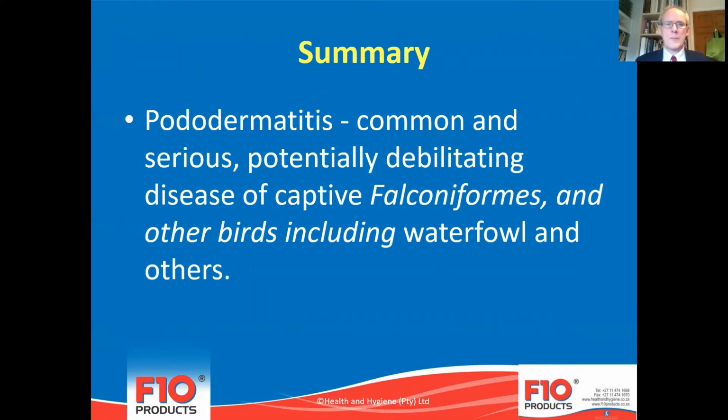So focusing now on bumblefoot, the first question is, what is bumblefoot? Bumblefoot is technically a pododermatitis, so it's inflammation of the skin of the foot. It's a common and serious and potentially debilitating disease of captive falconiforms and other birds, including waterfowl, penguins, and others. The disease is often referred to as being refractory. In other words, it tends to reoccur, and very often the clinician gets blamed for not solving the problem.